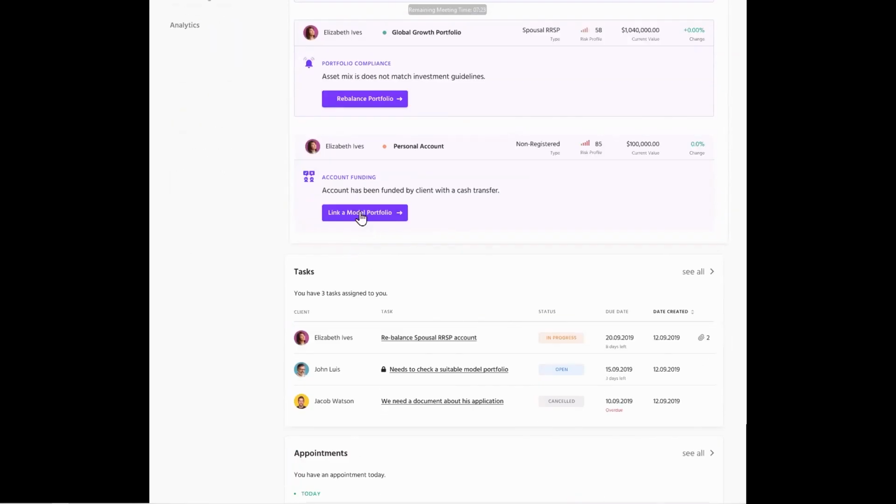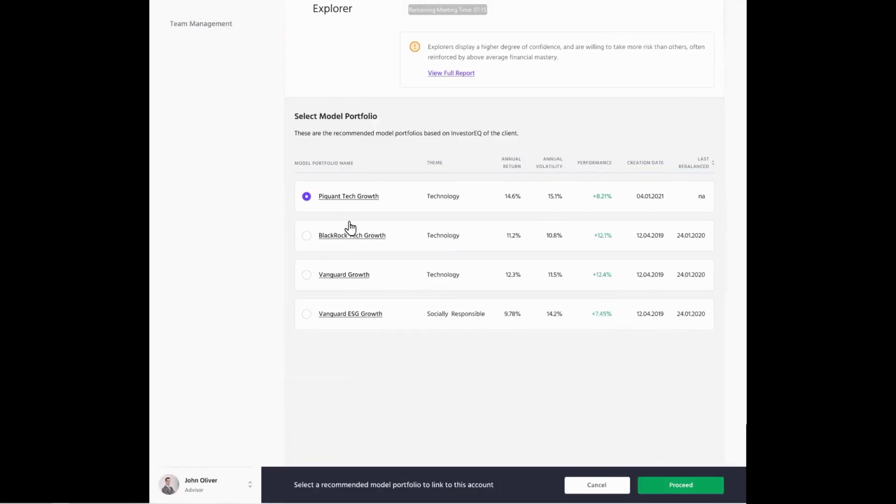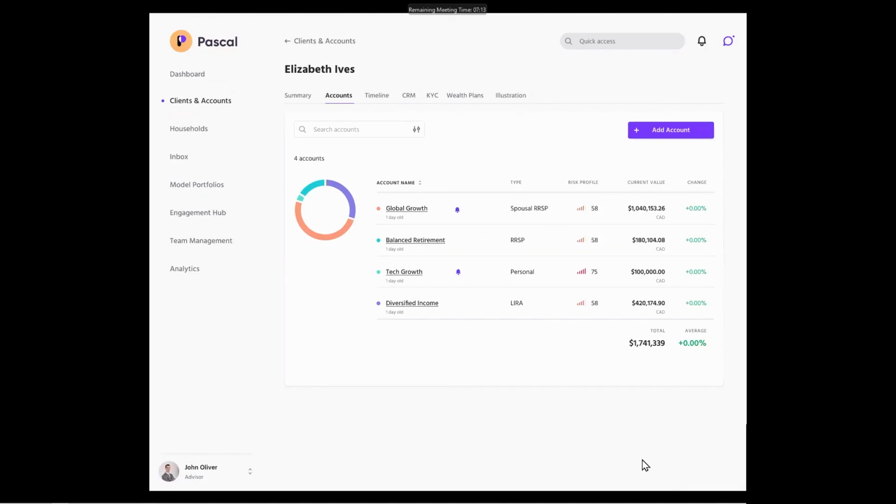If we go back to alerts now, we can link the new account. We select our new model and proceed. Now the account will automatically invest according to the model. So that is a high-level overview of digital portfolio management.